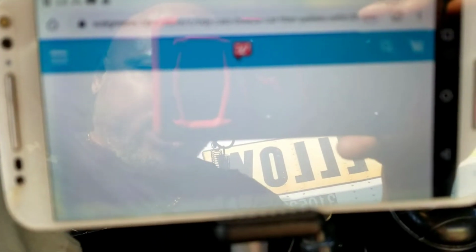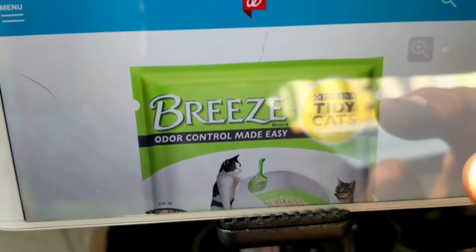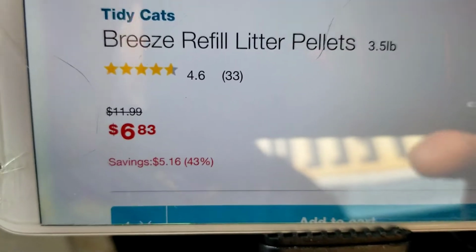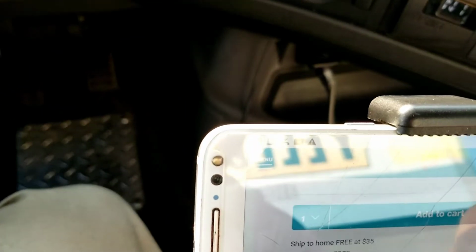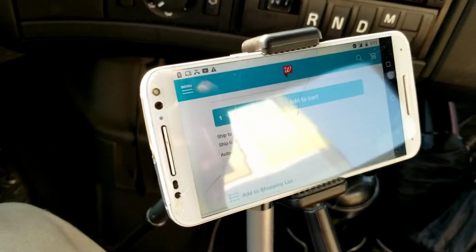We'll look at the product at the sourcing site, which is Walgreens. There it is. Okay? There's the price. It's actually cheaper than what the software was showing us. Prices change all the time. Add it to the cart. Guys, you can do this.